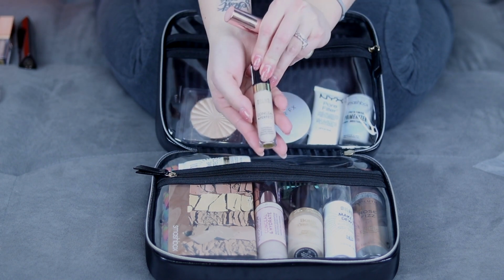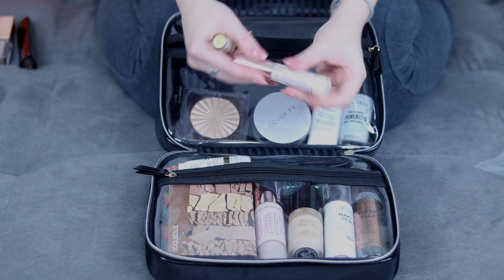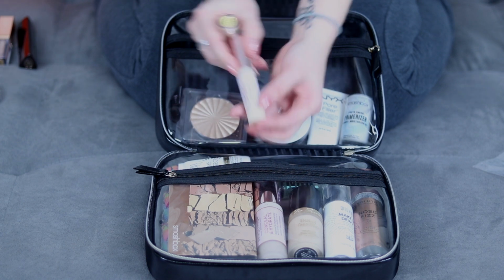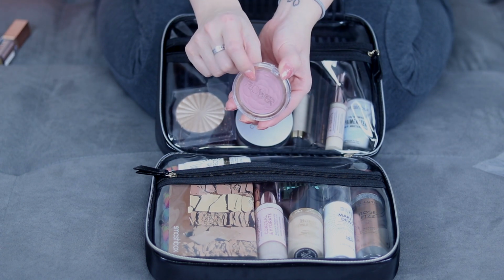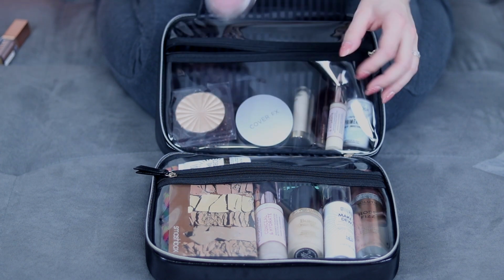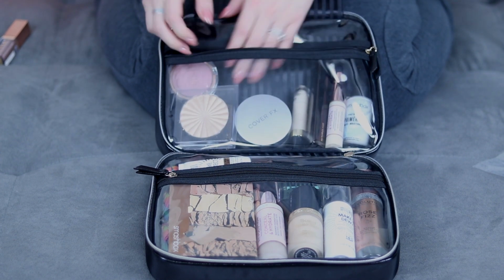For concealer, I'm going to be taking the Milani Conceal and Perfect, my favorite concealer, and then my other favorite concealer is the Makeup Revolution Conceal and Hydrate. I'm also going to be taking another blush just because this is a little bit more of a pinky color in case I'm feeling some type of way and I want to change the shades up a little bit.